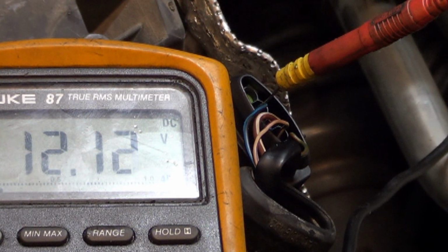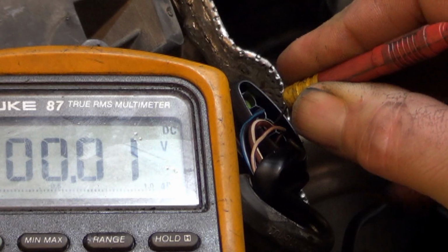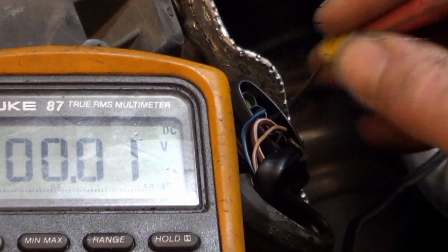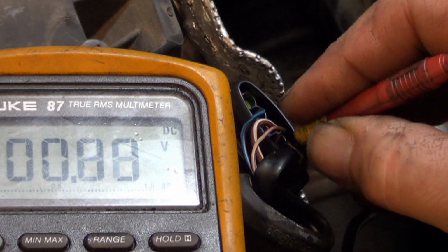Okay, that one's our 12 volts. And then the next one is a brown wire, probably ground, and showing very little voltage, so I'd say yes, that's probably our ground. And then that one's our 5-volt reference, and this last one is our signal return.